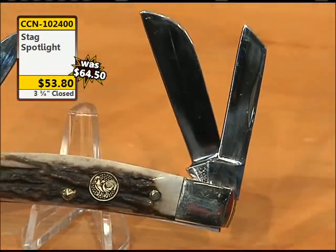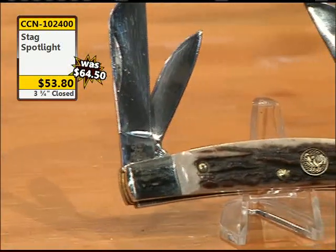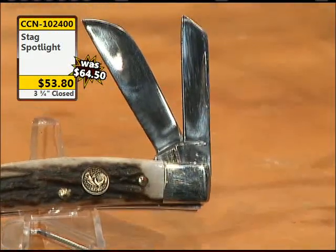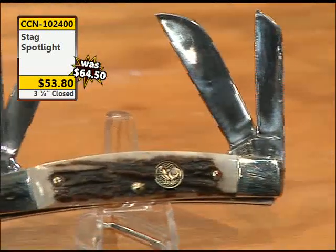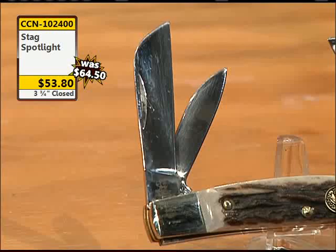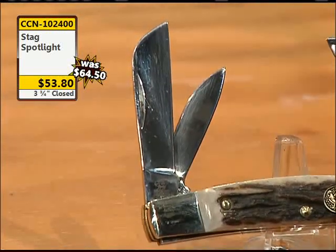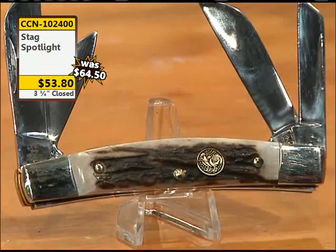When you think about a Congress, then you think about Hen and Rooster, then you think about stag, and then you think about what it was at $64.50, and now you can get it at $53.80. Even I can do the math on that one. Well, I don't even think it's going to make it for the week, to be honest. No, I don't see a whole lot of pieces left up there. Yeah. Well, some dealers will get them 4 or 5 at a time, too. Then they'll be gone. Stag spotlight item number is 102400.